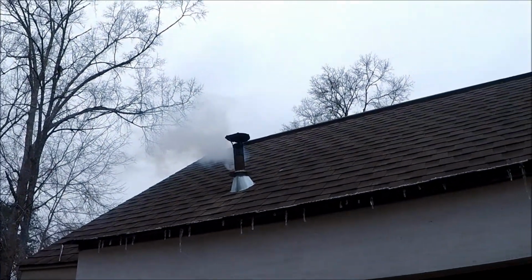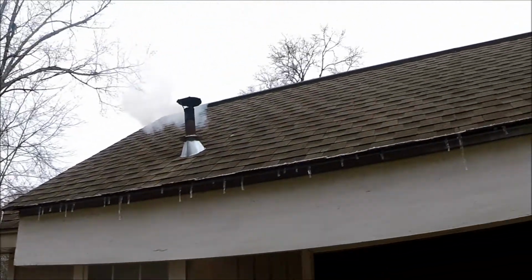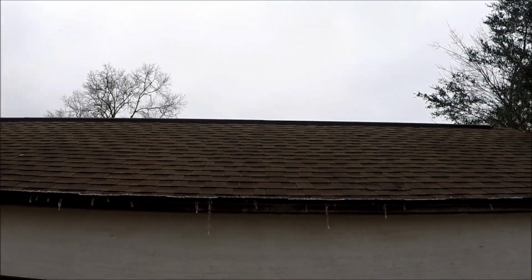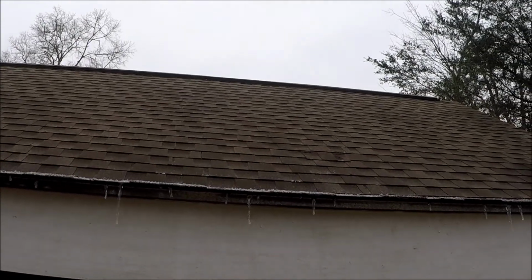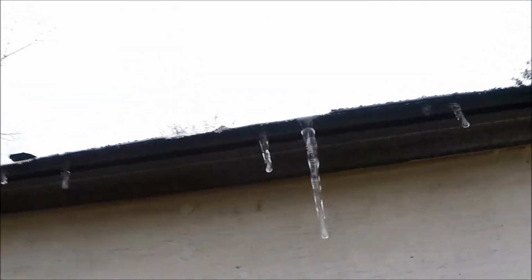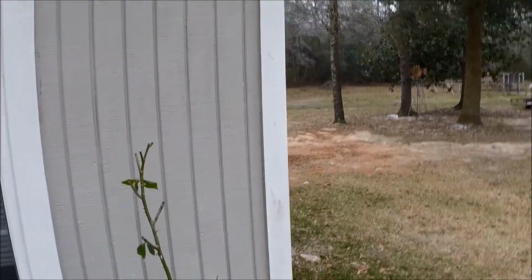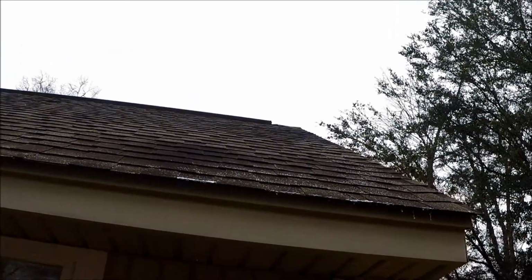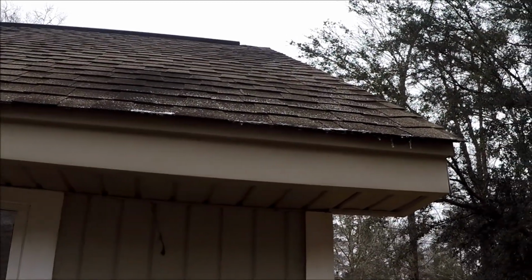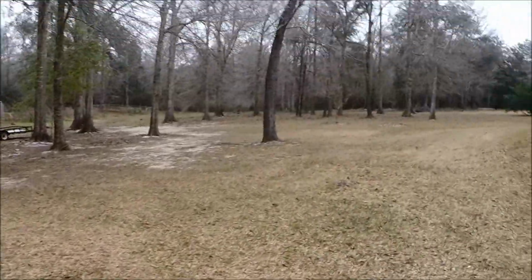We just got out of the teens over here. There's a light, little bitty snow coming down. It's very teeny tiny. I doubt you can see it, yeah, I don't think you can pick it up. We got cold southern weather here. I'm sure you northern people are frozen like ice balls. You can see a little bit of snow accumulating in the areas there. A little snowflake falling.